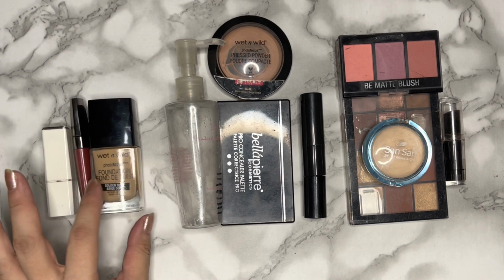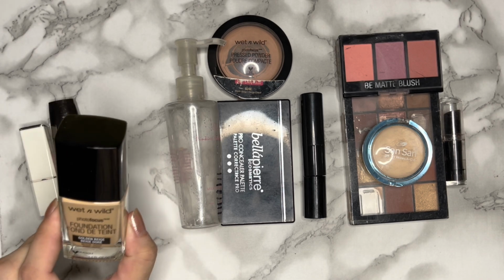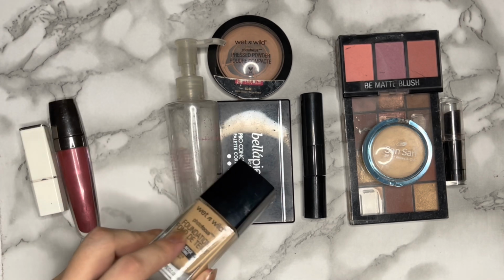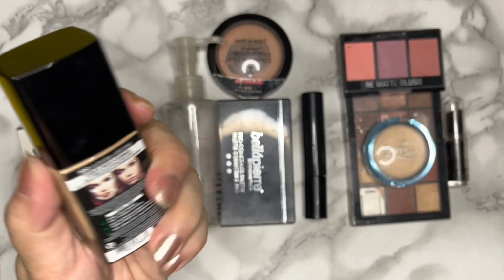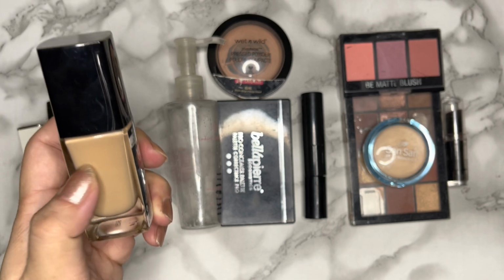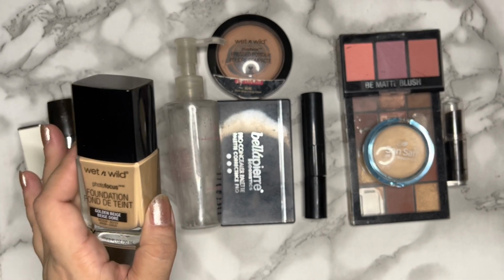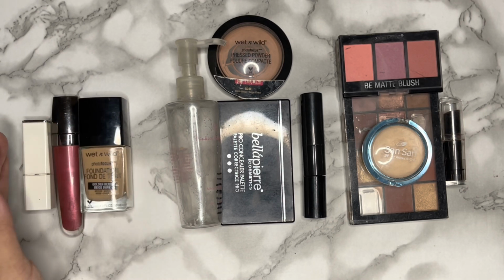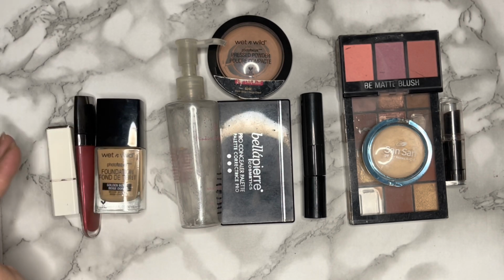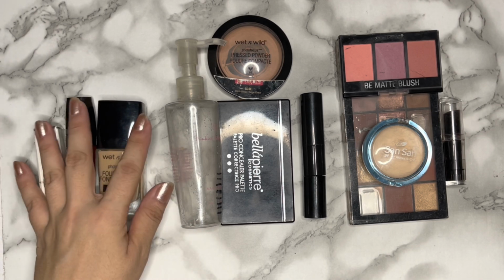Now for this Wet n Wild foundation, my goal there also is to use this 20 times. And as part of this project, I used this 8 times. But you can't tell how much I've used because I've been mixing this. This is no longer my shade. Well, probably it wasn't even my shade in the past, but I can definitely see that it's not my shade this time when I was using it.